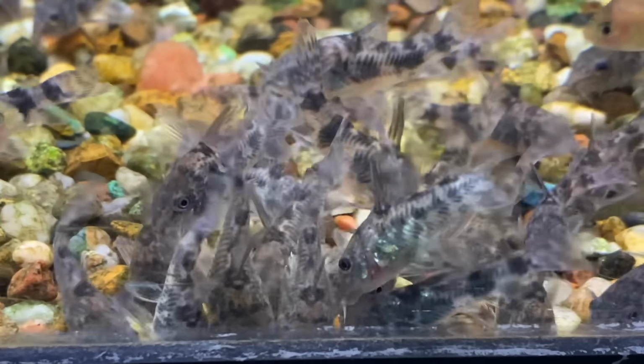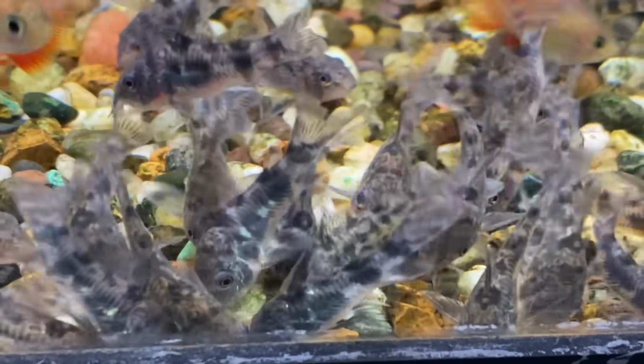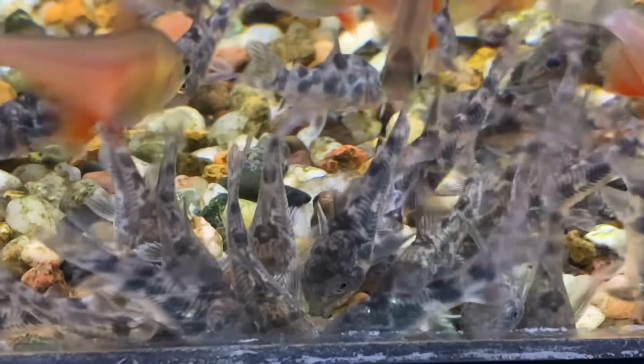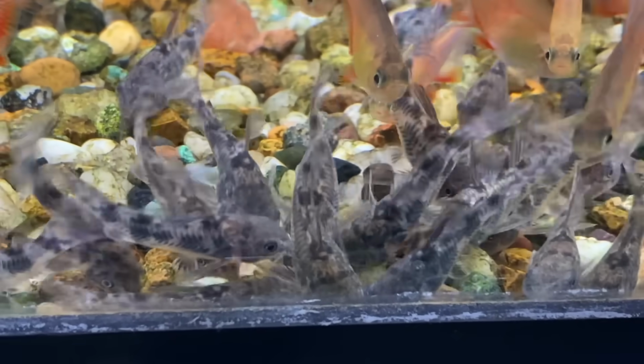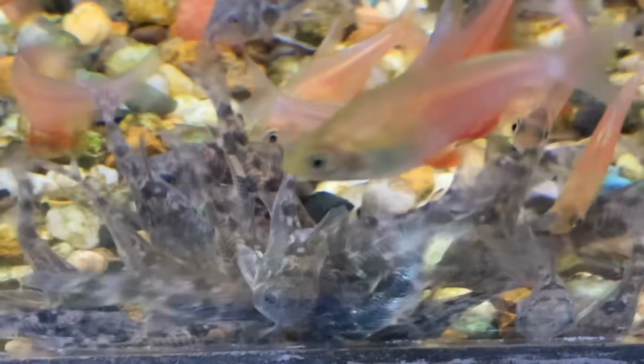There's a word I like to use when I describe Corydoras, and it's not a word that I use really to describe many other fish. When you describe fish, you're probably using words like cool, neat, unique, or awesome. For Corys, I use the word cute, or even adorable. They're cute. I mean, what do you want me to tell you? They're cute. But they're not just cute, they're also great little workers.